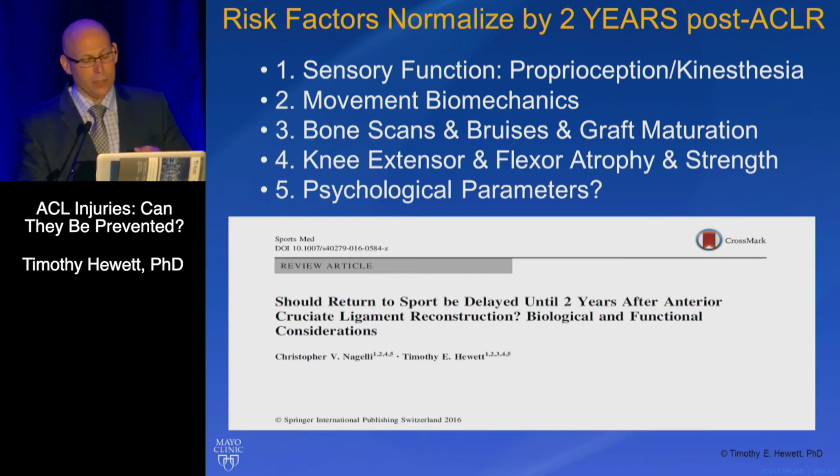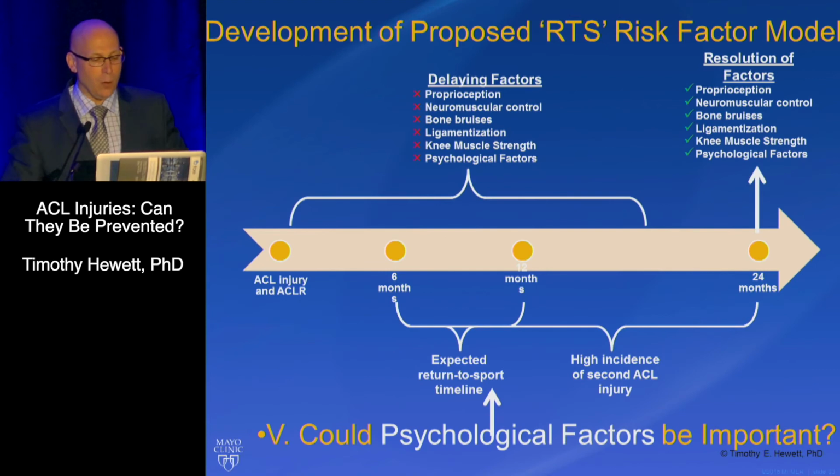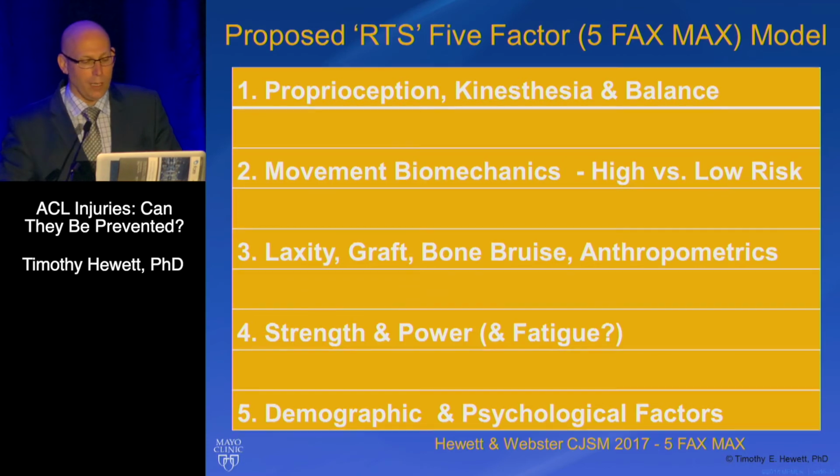We've been doing this work with Kate Webster in very large 600-plus ACLR cohorts, and one of the best predictors of a second injury is fear and avoidance strategies. So what we're doing is using this return to sport risk model where we're looking at proprioception, muscular control, bone bruising, ligamentization, knee strength, and psychological factors, and putting together an algorithm to predict risk, but also use it in rehab to lower relative risk.